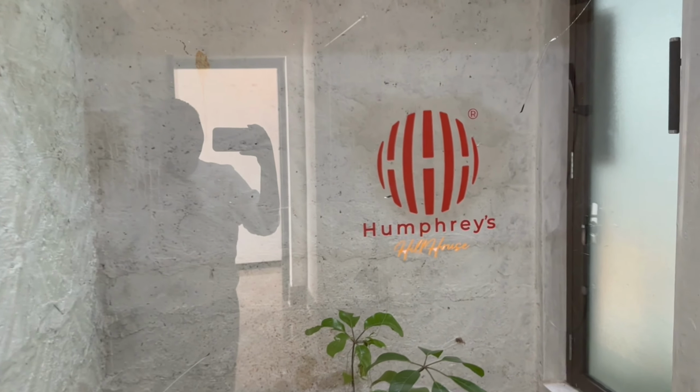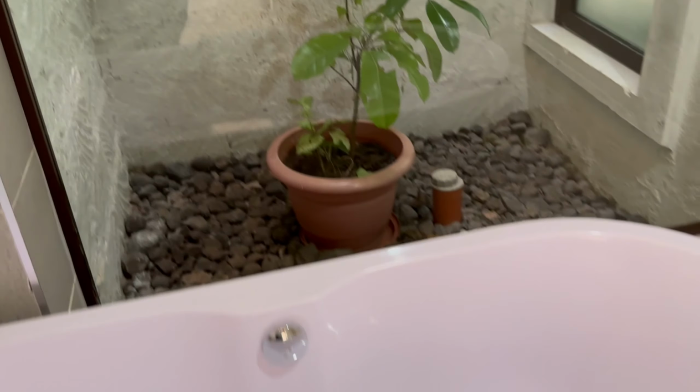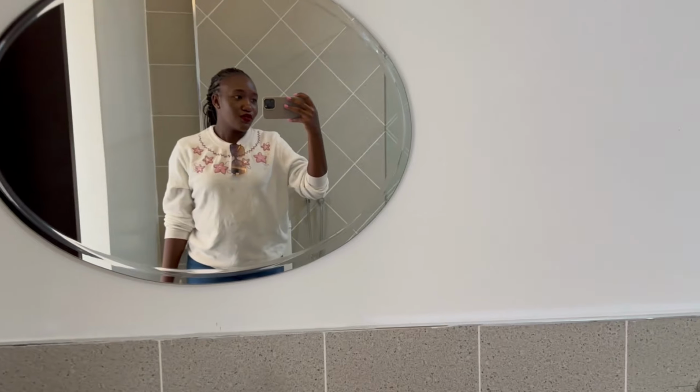Sitting there, Humphrey's HillHouse. The place is so nice and clean. OMG. You get your towel over here. More essentials. Gosh. There's a shower over there. And lastly, the toilet. And that's it for the rooms. I won't show you what the other rooms look like, but you can see for yourself.